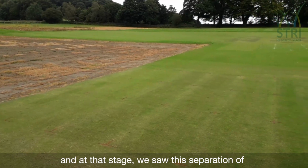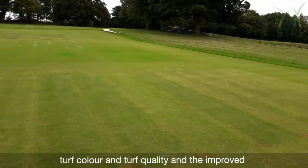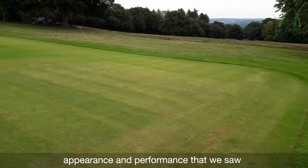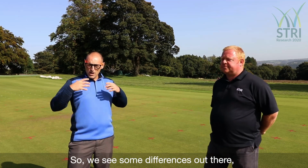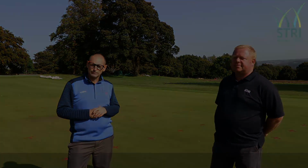And at that stage, we saw this separation of kind of turf colour and turf quality and the improved appearance and performance that we saw in that stress management program. So we teased some differences out there, nothing huge, but some nice marginal gains, particularly through that stress period.